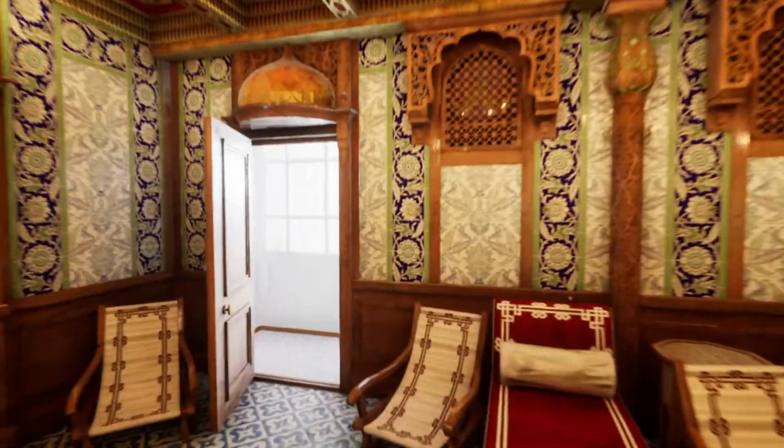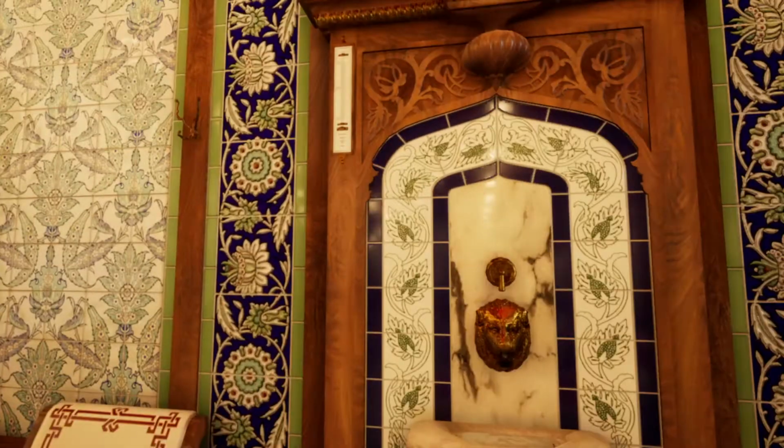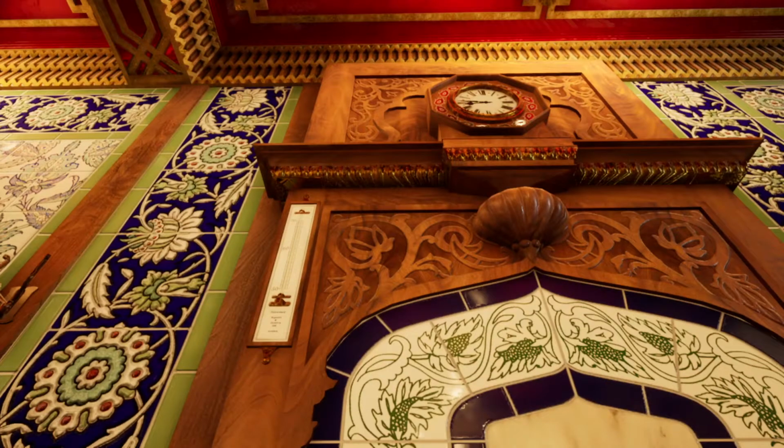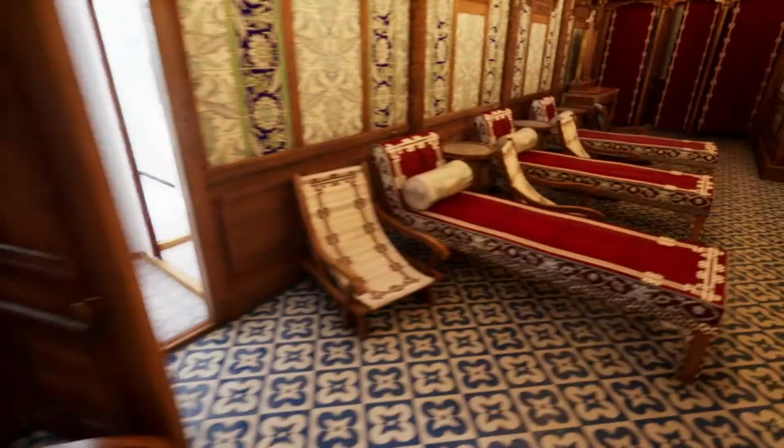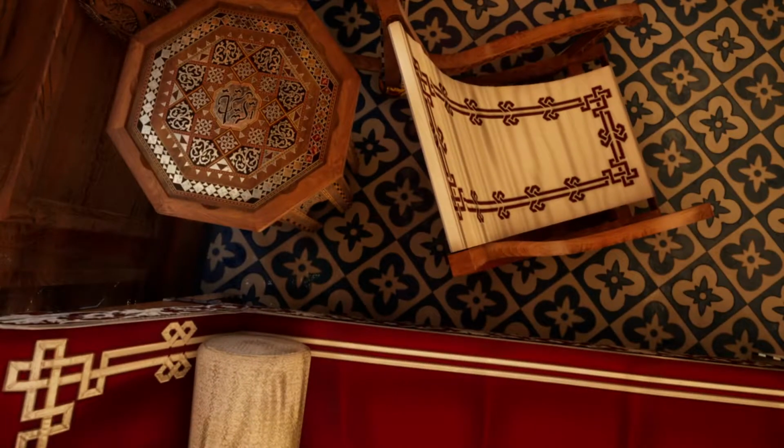Is that glitched or what? Welcome to the Turkish baths. This must be, it'll be different at night. Can I get in? No, I can't. Sad, but yeah, understandable.